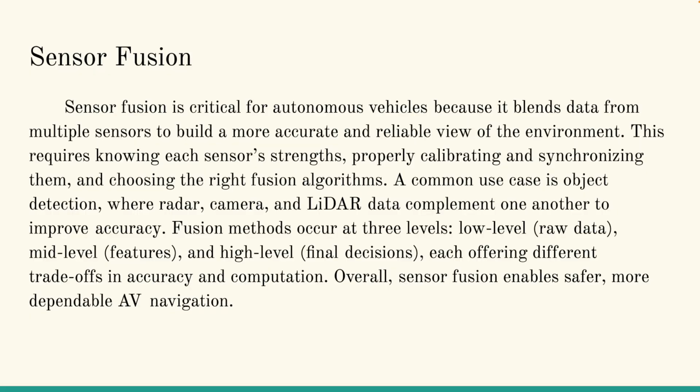Sensor fusion is critical for autonomous vehicles because it blends data from multiple sensors to build a more accurate and reliable view of the environment. This requires knowing each sensor's strengths, properly calibrating and synchronizing them, and choosing the right fusion algorithms. A common use case is object detection, where radar, camera, and LiDAR data complement one another to improve accuracy. Fusion methods occur at three levels: low level, mid level, and high level, each offering different trade-offs in accuracy and computation. Overall, sensor fusion enables safer, more dependable AV navigation.